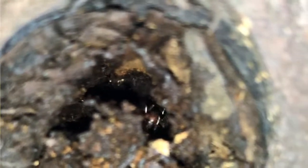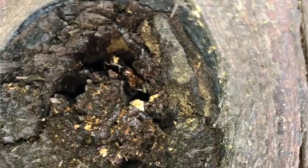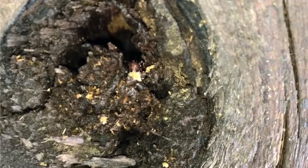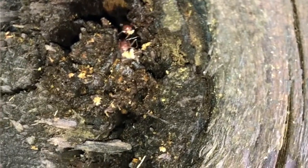In this post here, they're making their way inside this post through this knot, and they're burrowing into this post and tunneling into this post. Now they're not eating the wood. A lot of people think they eat wood. They don't. They're actually just burrowing and tunneling to make a home, to make a nest. That's where they make their home inside wood like this.